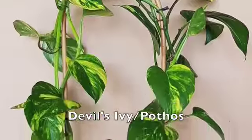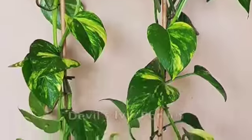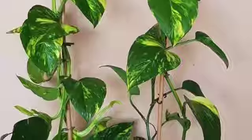Another one that's great if you have artificial light in the area is devil's ivy. Devil's ivy can grow really, really well under nothing but artificial light. So if, for example, you have a really dark bathroom or a toilet, or even you're in an office space, if you can have that light on for just a couple of hours a day, that can really help.